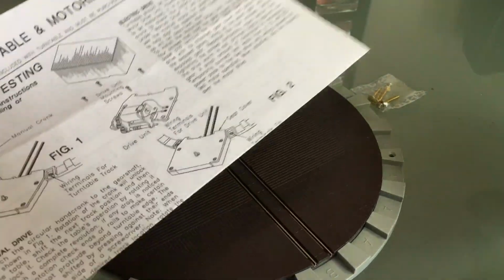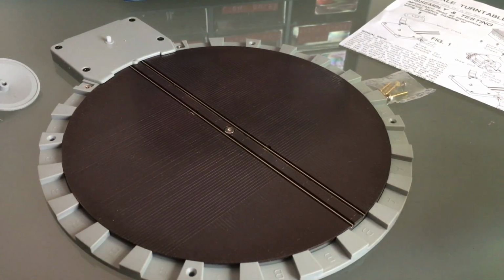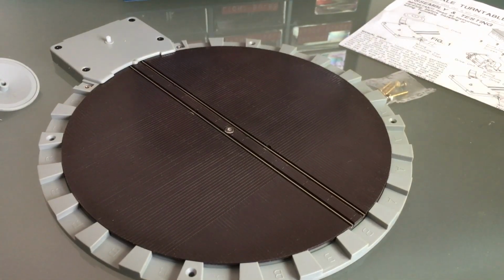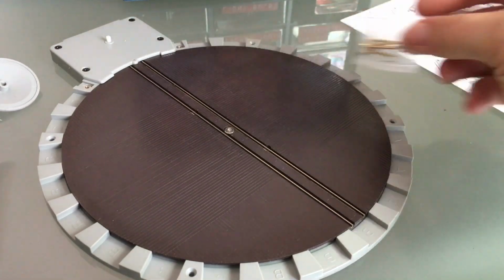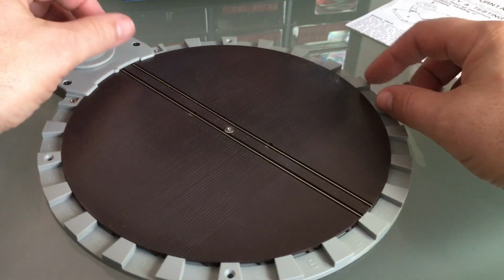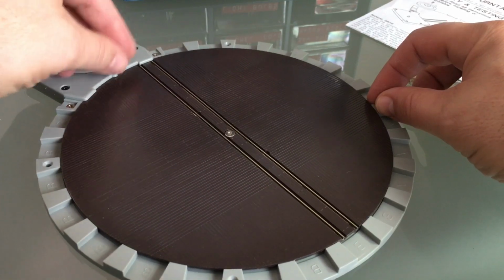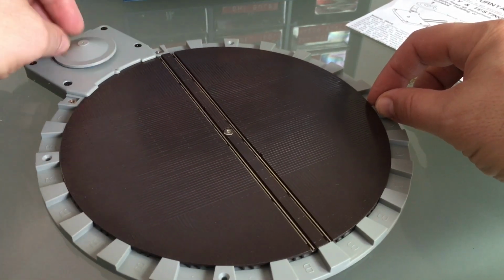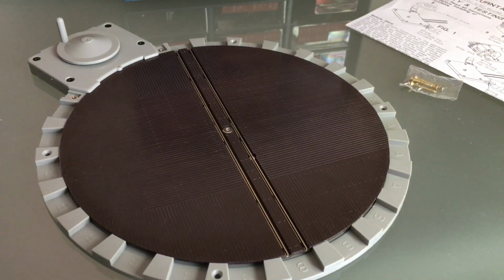So I almost bought the Kato turntable, but I chose this one because it's a little bit longer and I like to run big steam locomotives. This is what you get in the box. You get the instructions, and you get screws, and you get the little handle to move it. This indexes automatically, so it's kind of neat. And there's a power kit available for this, and in keeping with the philosophy of model railroading, I'll be getting that later on.